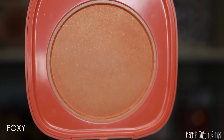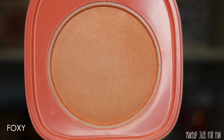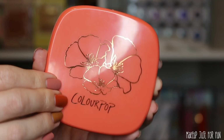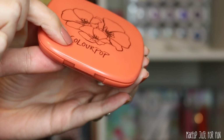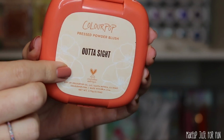It does have gold glitter throughout. This is not an overspray. This is a shimmery blush. Next, we're looking at the deeper shade. Again, exact same details, same packaging. This does have a locking clasp closure, so it is not magnetic. It clasps closed. And this blush is called Out of Sight.